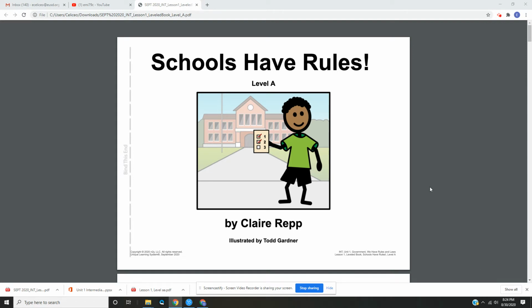The title of our book is Schools Have Rules. It is level A. The author of our book is Claire Rep, and it is illustrated by Todd Gardner. Today we are just taking a picture walk since we are just introducing this book for the first time.